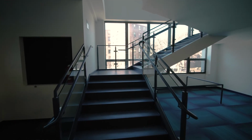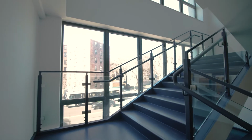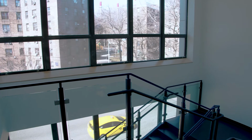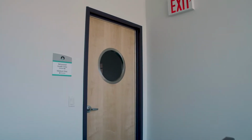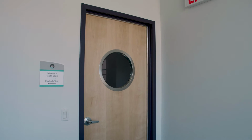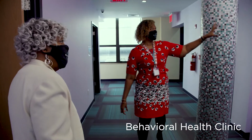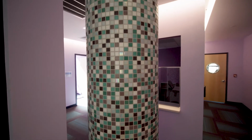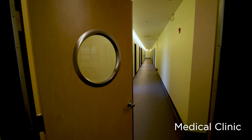My favorite part about the building is the staircase. It's very bright, and we have a large, full-height window, the whole span of the staircase. The new staircase provides a nice, welcoming means and transition to get from the reception areas up into the medical suite. The behavioral health has this beautiful lavender, purple color, and the medical section has this beautiful yellow.